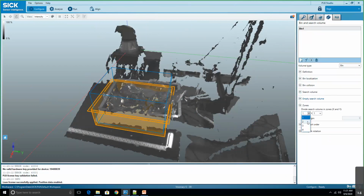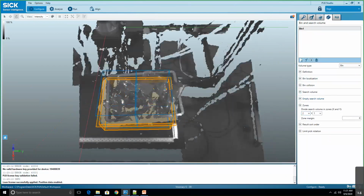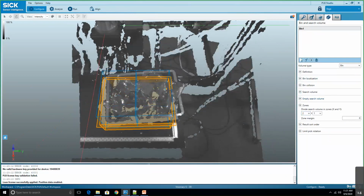One neat feature here is zones. We can actually split this bin up into multiple zones. So if you have small enough parts that can be picked where you could basically say this is one bin and this is another, you're basically saying that if I pick a part here on my right side, my left side will not be disturbed. Then you can use one image and pick multiple parts with that one image. So just a good way for optimizing your application. So neat feature, just something to know about.